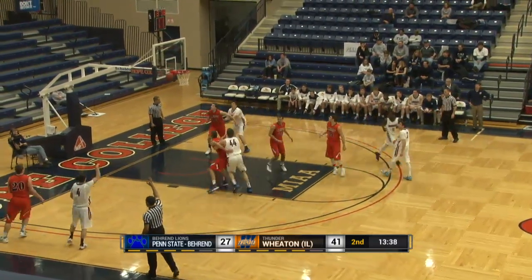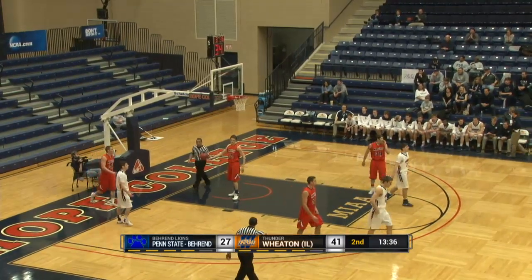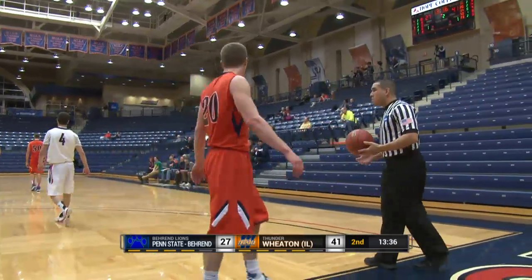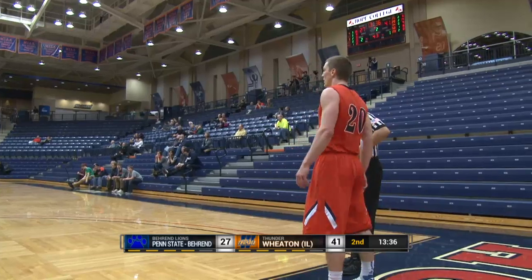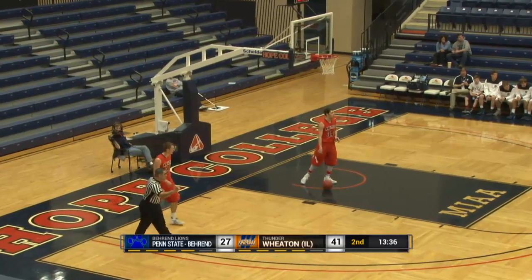Here we go. It's Cornine for 3 on the other end. That is no good. It is rebounded by Tischer. Push out of bounds. A foul on Cornine. We're seeing a 4-point Wheaton advantage, 13:36 to go. A couple buckets here by Wheaton, and that could be the backbreaker, a huge possession.